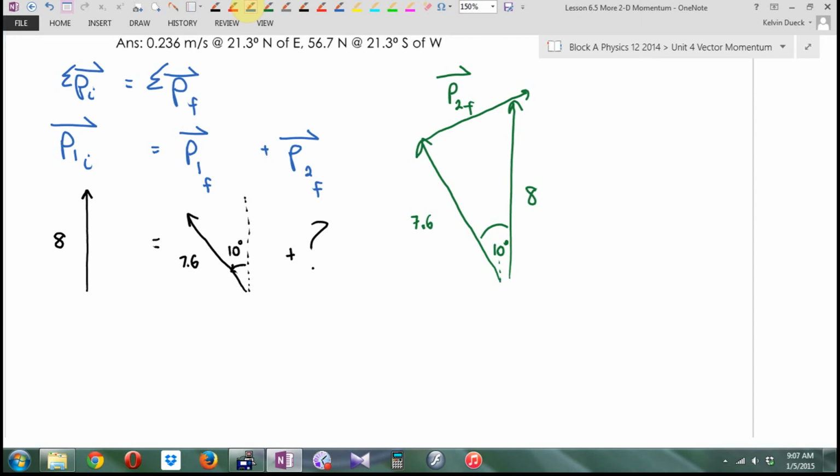By the way, and I think I mentioned this in the last lesson, you can also do this whole thing with components. It's way longer. Easier, yeah, and if you want to, come in after school and I will walk you through it with components. You can do this whole thing with nothing but SOHCAHTOA. But the cosine law exists as a great shortcut, so I'm going to use it.